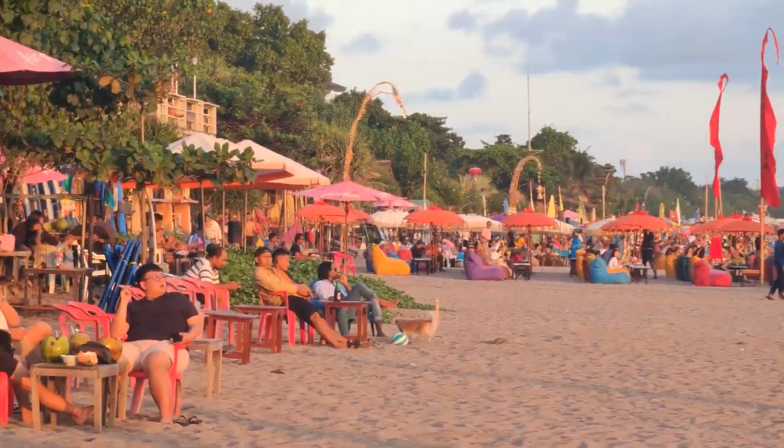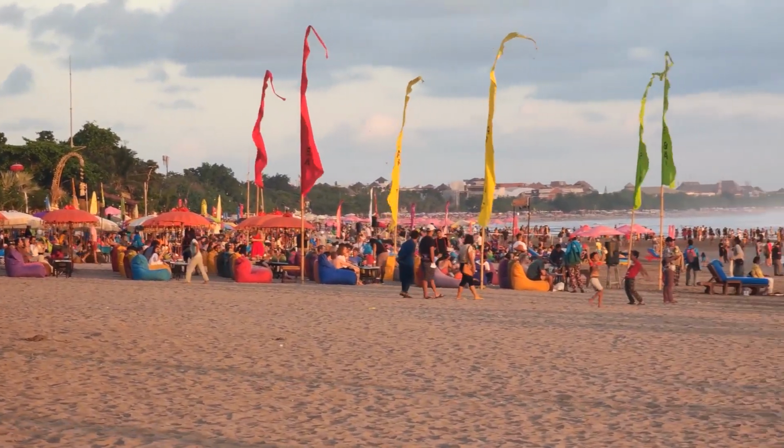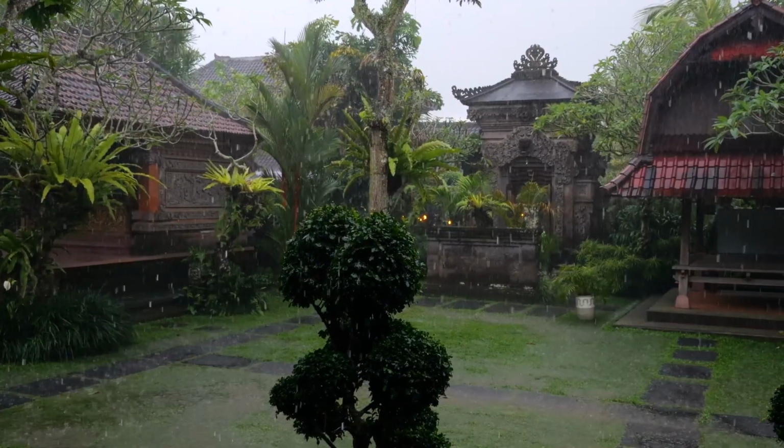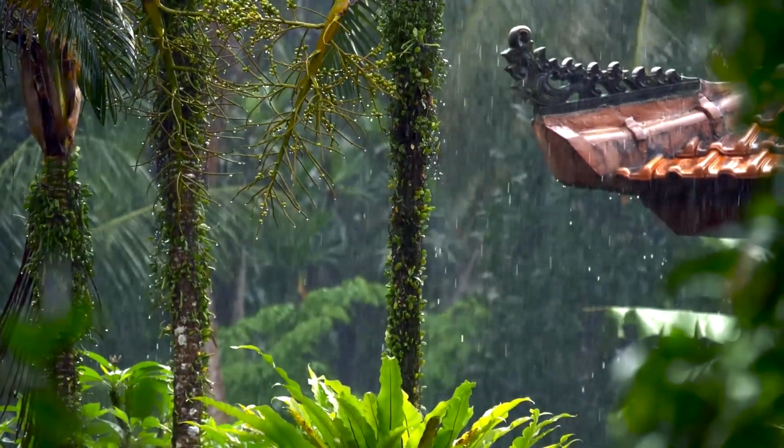Bali can be hot and humid, so bring sunscreen, a hat, and comfortable walking shoes. The rainy season, October to April, can bring afternoon showers, but they're usually brief and refreshing.